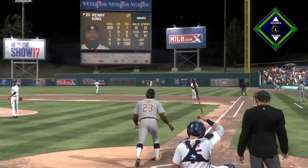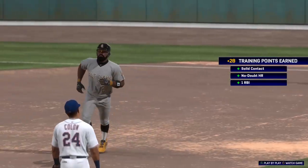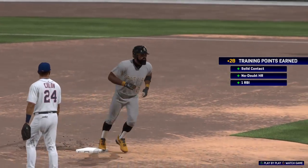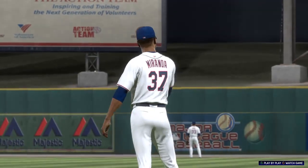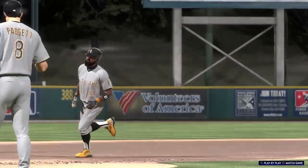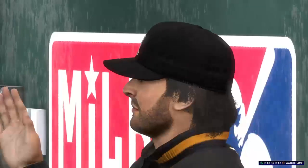There's a swing and a ball hit in the air, and a ball that he got every stitch of, as that one, without a doubt, is gone. A solo shot here to straightaway right field. His first homer so far in the series, as we are all knotted up at 2.